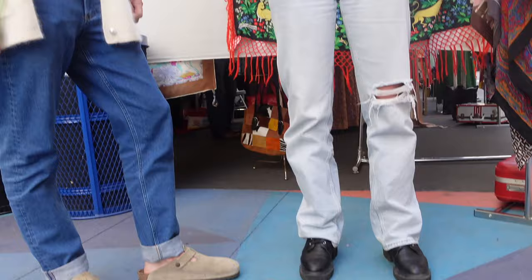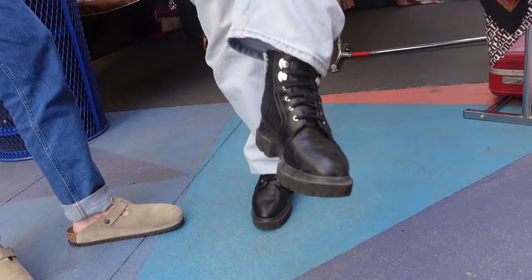These jeans are redone. I don't know what these boots are, but they're very comfortable. Like a winter boot. This is hers. I just picked it up, but it's a little chilly out, so I threw it on. And I love this sweater. APC and Birkenstock Boston, of course.